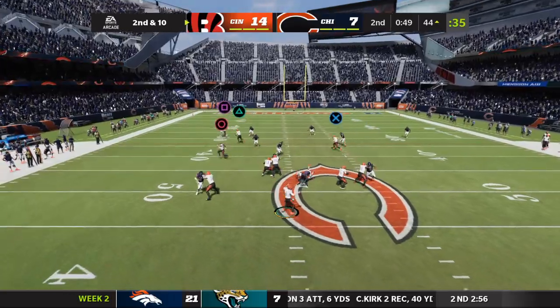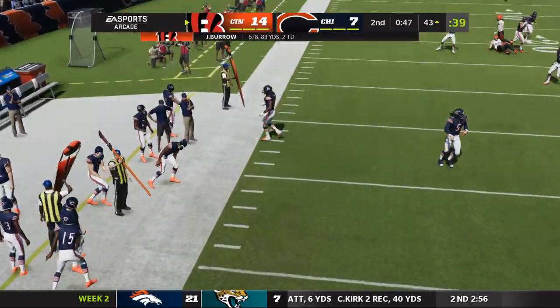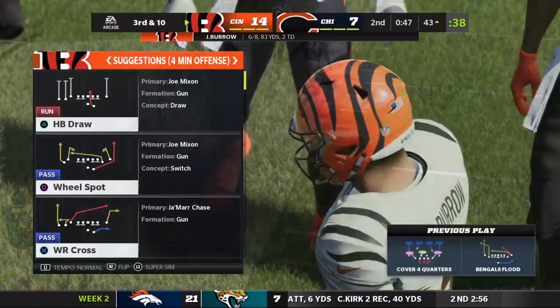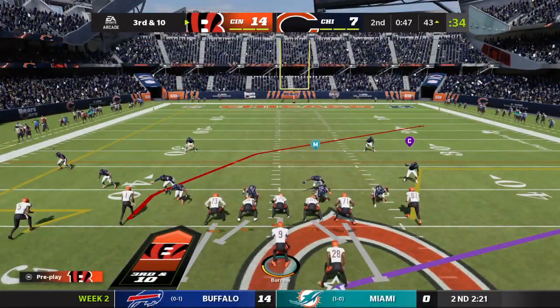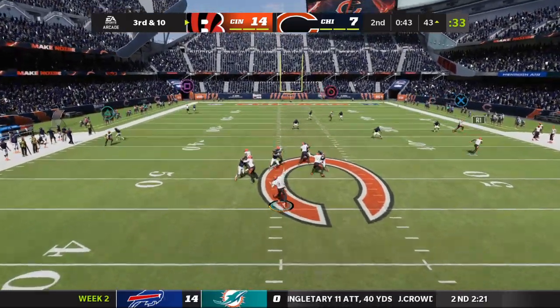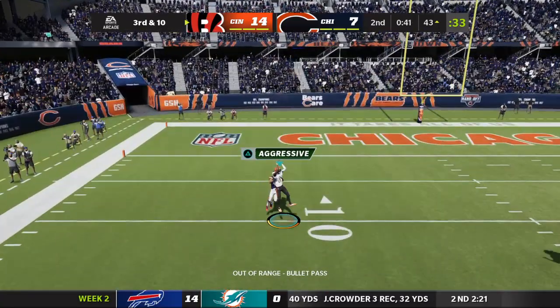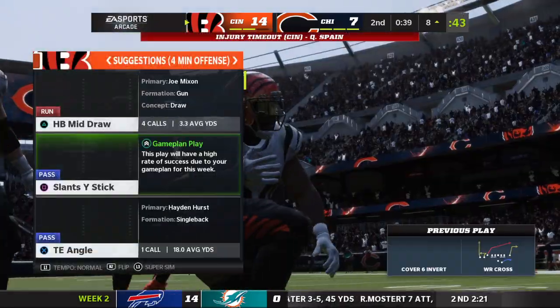On 2nd and 10, Burrow. Looking left side, and he's got a man. That's Boyd. That helps the completion percentage, but not much else, and now it's 3rd and 10. Here's Burrow. Airing one out for Boyd. And that is caught at the 10-yard line.